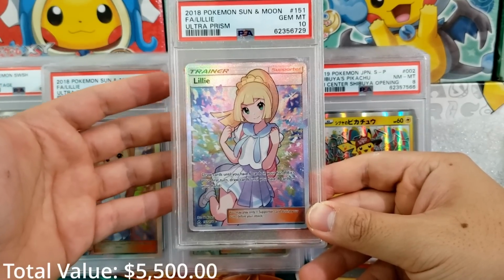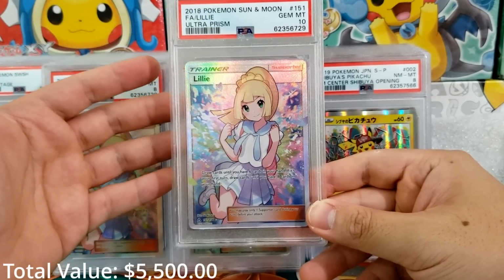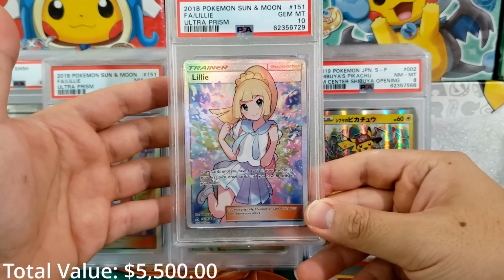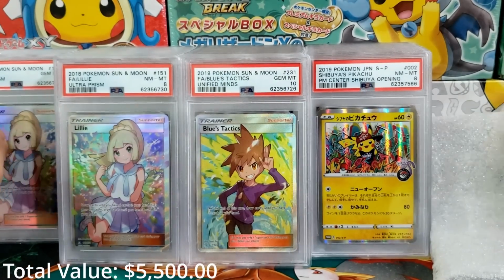A really cool card, a very rare card, and probably one of the best looking full art trainer cards. Naoki Saito did a great job of really making this card pop. I can completely understand why it is so popular. It's just an adorable card in general. And so we're going to keep on going.